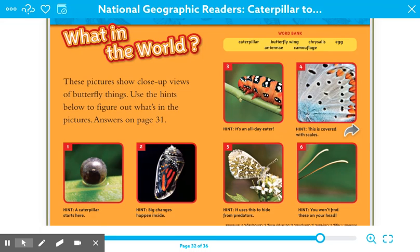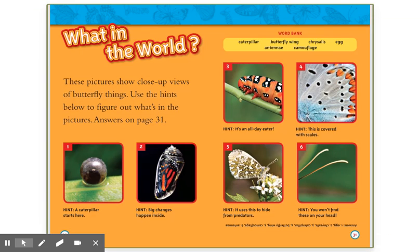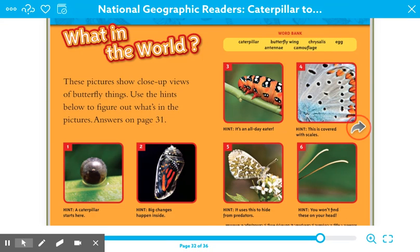Number four, hint, this is covered with tiny scales. If you said butterfly wing, you were right. Number five, hint, it uses this to hide from predators. If you said camouflage, you were right. And number six, hint, you won't find these on your head. If you said antennae, you were right.